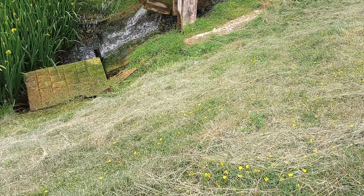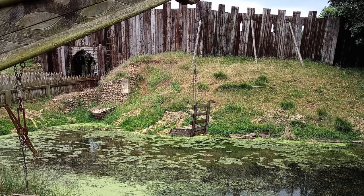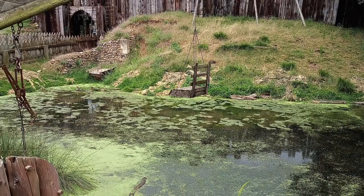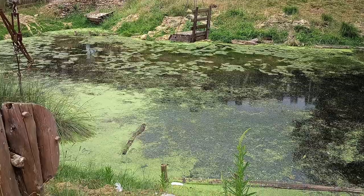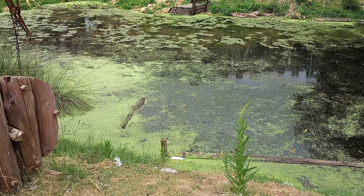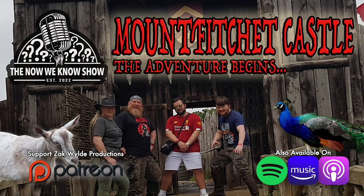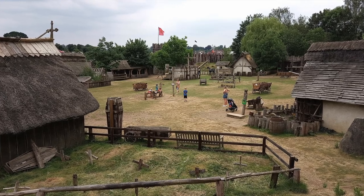I think that's one of the things that I love about Mountfitchet Castle, because, to put it into perspective and describe it to the listeners, it is on a hill, and it's a wooden palisade. So you've got this wooden palisade encompassing the whole of the castle. But the castle inside isn't like you'd imagine a Norman stone castle. It's made up of lots of different areas. You've got the blacksmiths, you've got the farriers. Yeah, it's very representative of the time.